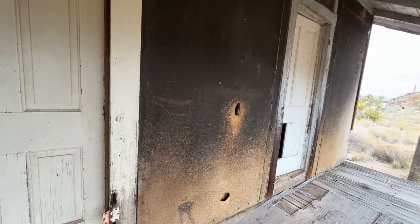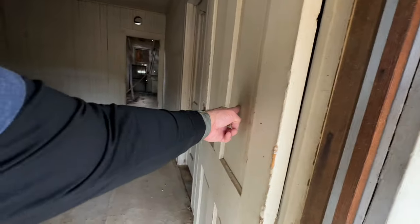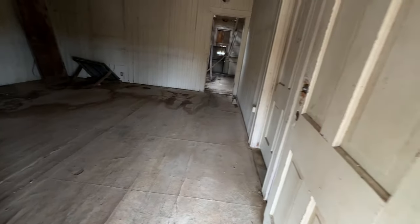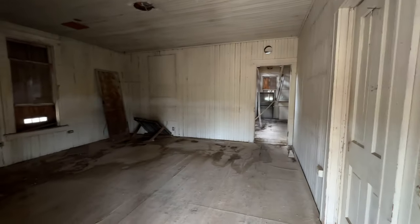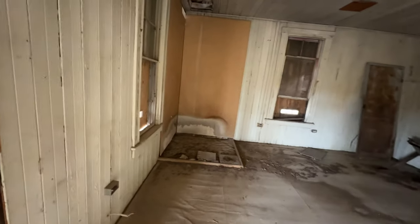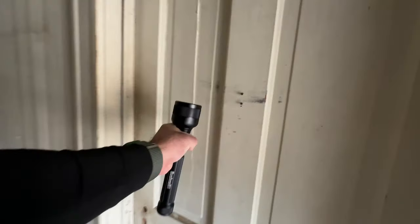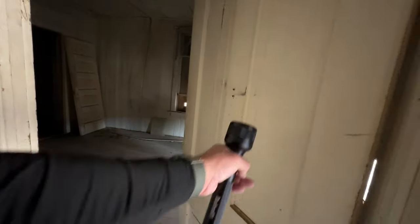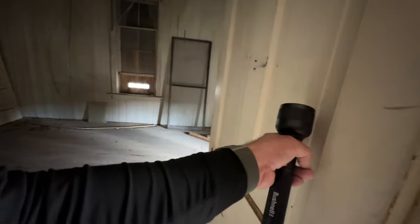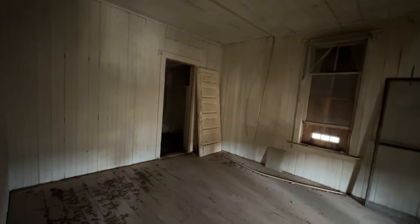Huh, two front doors. Ooh. See any ghosts? Any demons? Any boogeymans? Hello? What do they always do? Knock! Knock if you're here! Did you hear that? Someone knocked. Oh my gosh.